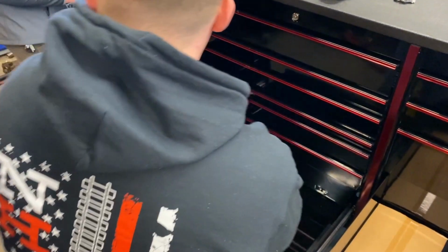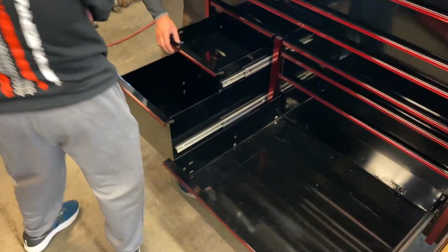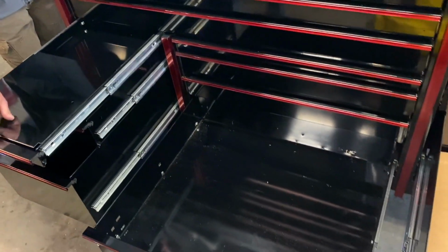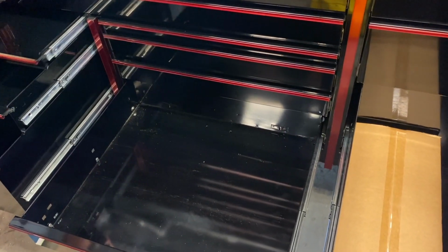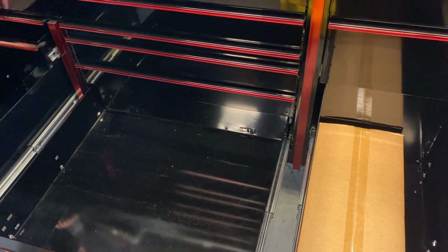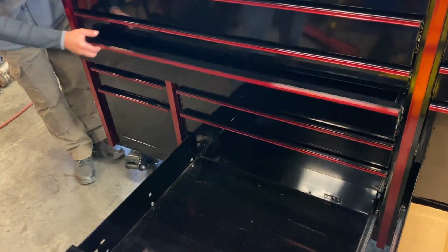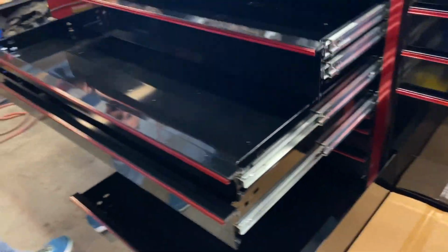Bread box, cases, extra deep drawers, of course your writing surface. You can take that out if you don't like it. It's a good area to write a service order or something, you know. And the coolest is your 3 extra wide, extra deep drawers. And this one has 2 of them.